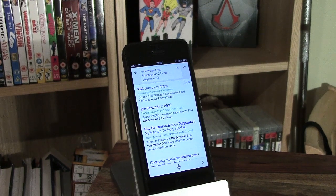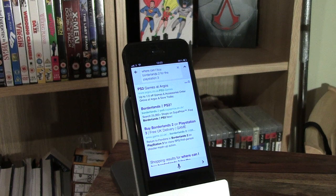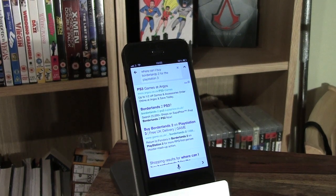So again, that gets everything exactly correct. Obviously, the actual results and things may vary. Well, they'll probably be exactly the same because it goes into Google through Siri. But like I say, there's a couple of things there that are a little bit faster than Siri, and maybe Apple need to step up their game a bit.